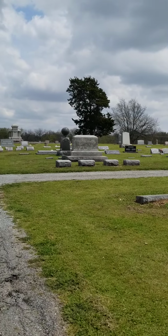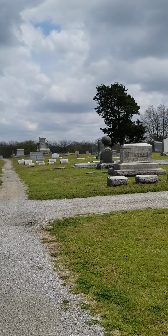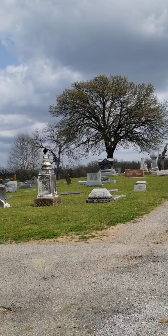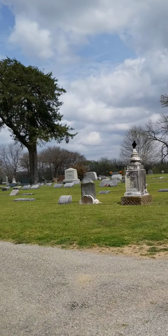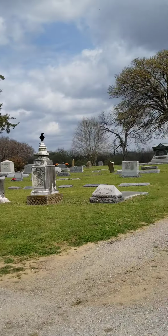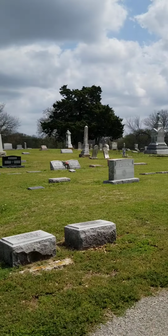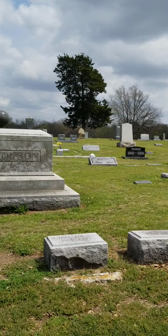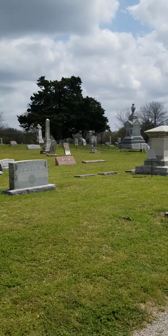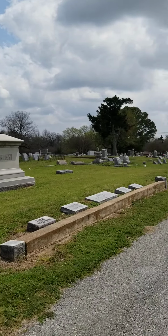Wow. That one's got a polished granite ball. Look at the one in the back there. We got a crow sitting on that one. What's up, crow? See, look at these. Just ancient. Makes you wonder if these are Tartarian people that are buried here, or the controllers that controlled the money.